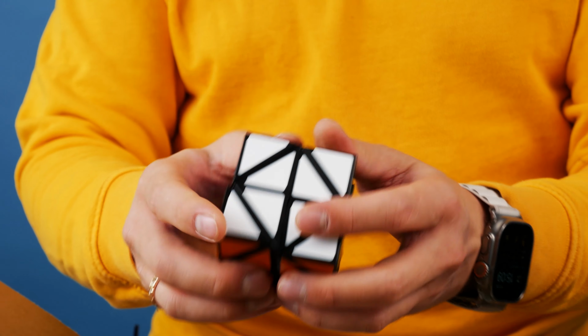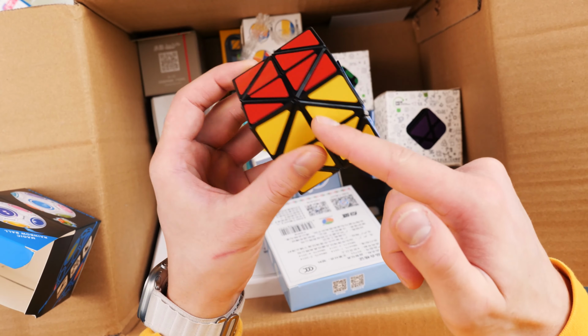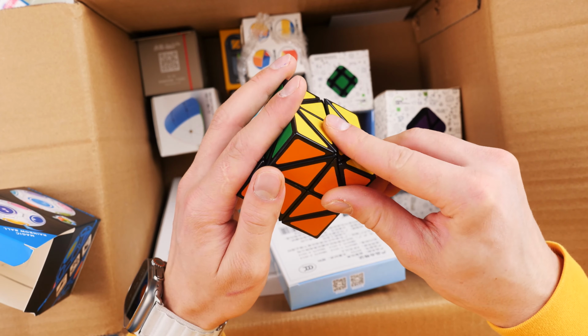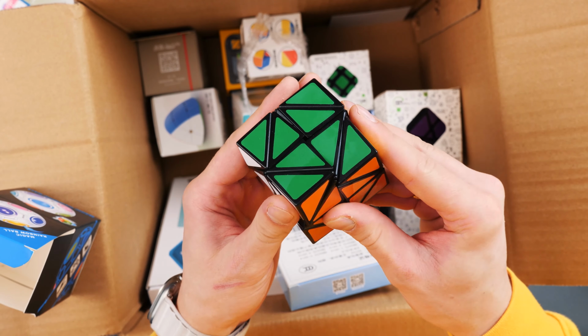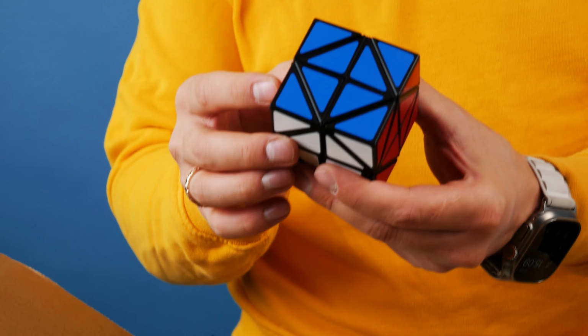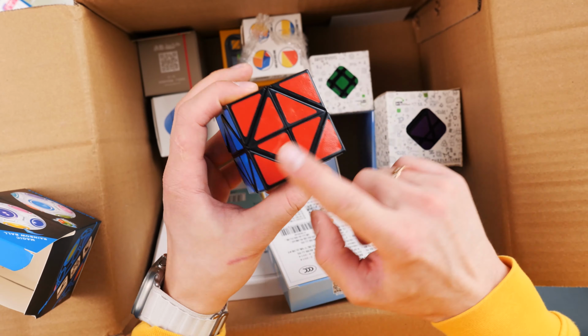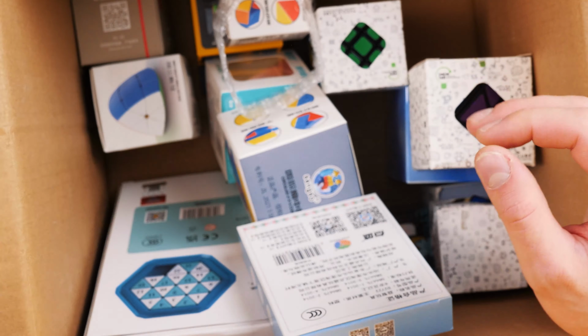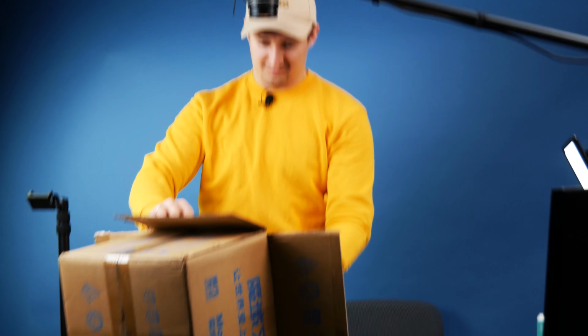Does it turn like 2x2 or not? Because I see such interesting cuts as if it should do it, but no. Maybe it should turn like an X cube. Let me try. It doesn't turn like a 2x2 nor like an X cube, although it looks like both. Perhaps the first puzzle from this package that I'm afraid to solve. It's really scary.